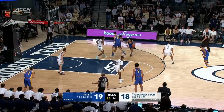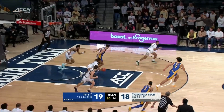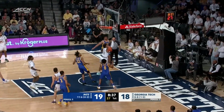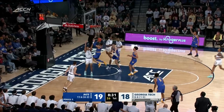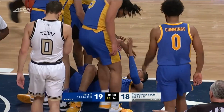Let's see what Pitt does in their half-court execution right now. I think they're shooting the ball really quickly. Yeah, they're just taking quick shots, and they're not set. The defensive transition in the sec. Great chase down block there by Nate Santos. How about that? Tracking back on Franklin. And then Elliott draws a foul on the drive.